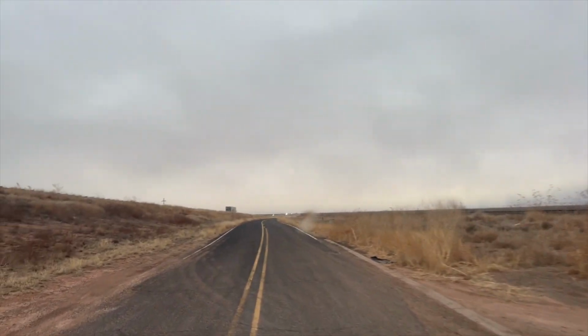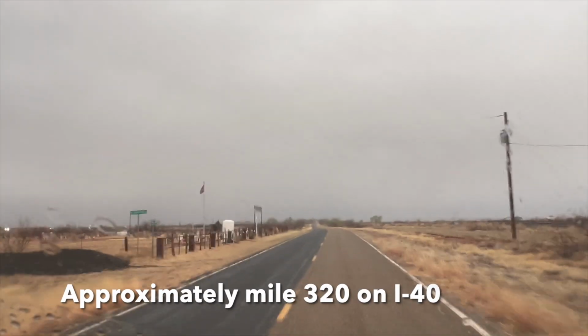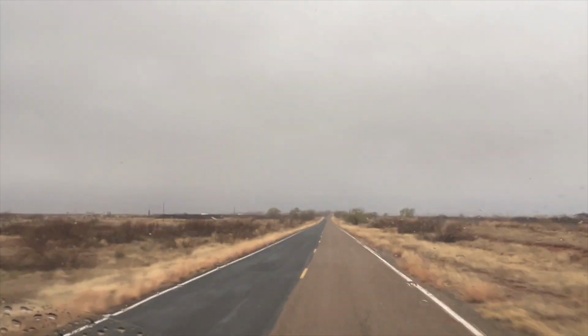I rolled up to a roadblock and 2 cops jumped out of their cars, brandishing weapons, bulletproof vests, yelling at the top of their lungs, "Get out of the car!" And I looked over to my left and saw the patrol car, and I knew that something very serious was wrong. So of course I complied.